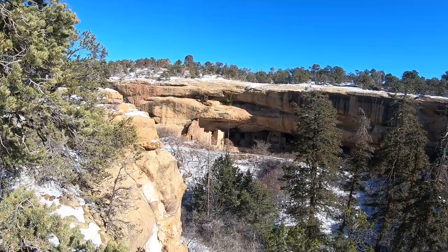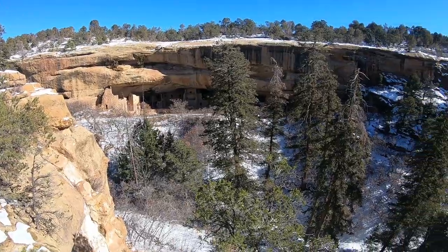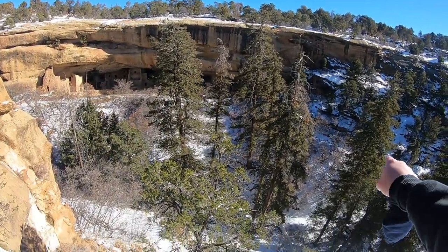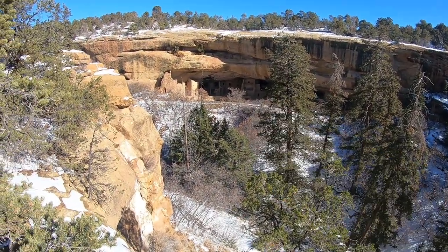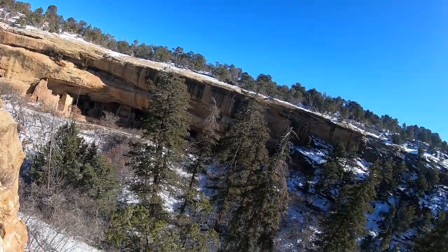On the other side of the canyon here behind me is the Spruce Tree House, one of the most substantial cliff dwellings in the park, one of the main attractions. We have a pretty nice clear view of it. But unfortunately, after this point, the trail closes. It's closed down in the winter because of the danger of rock fall, but normally you could go all the way down, right up next to it, which would be mighty fine. Just another reason to come back during the summer.